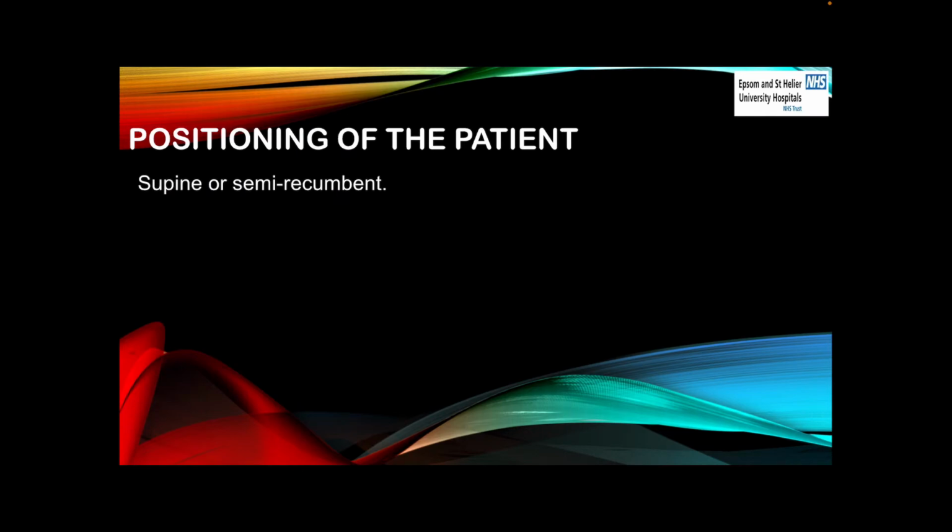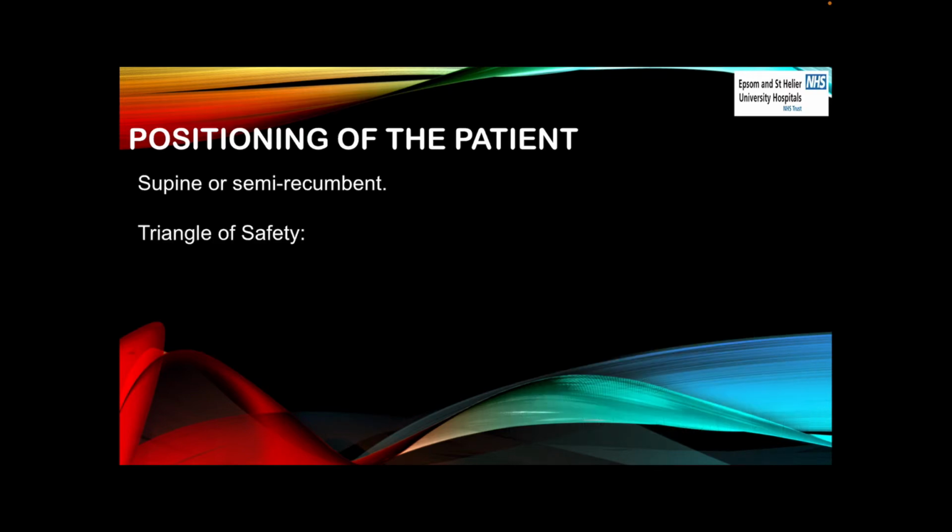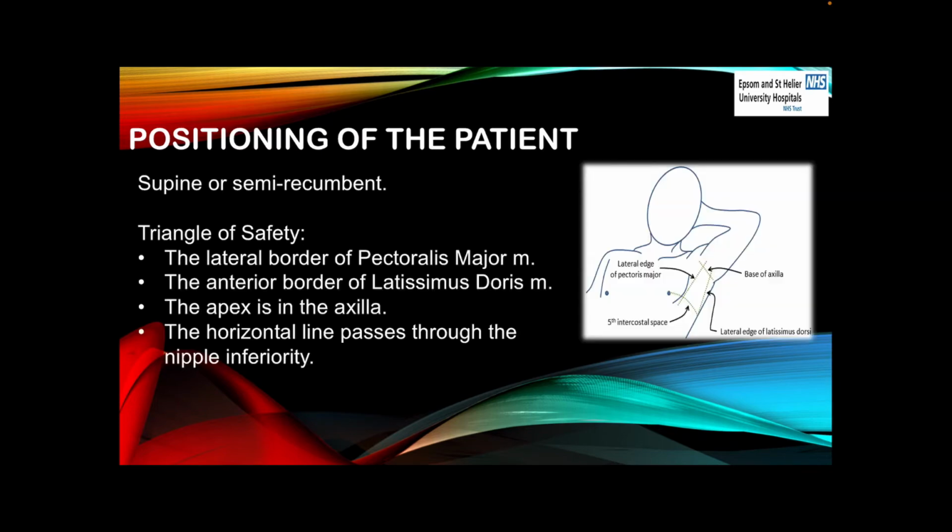Positioning of the patient. Supine or semi-recumbent position, these are the different positions for chest drain insertion. Before inserting the chest drain, we have to know the anatomical considerations, what we call the triangle of safety. The triangle of safety is the triangle through which we are going to insert the chest drain, and it is the safe triangle.